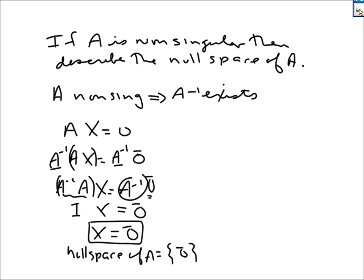It could have been others, but not in this case. The only time you're going to have others is if A is not non-singular. That is, A is singular. A has no inverse.